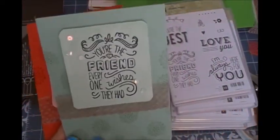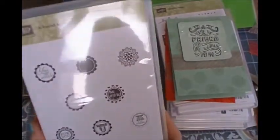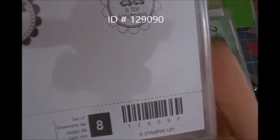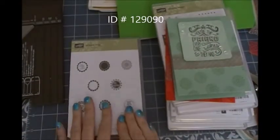And in case you're interested in the little medallion there that I used to stamp the backgrounds, that came from another set that is on our retired list called Round Array. Okay, and I use this one right here to do that background stamping. So this is also on the retired list, and the number there for this one is 129090.